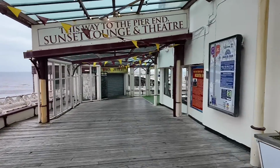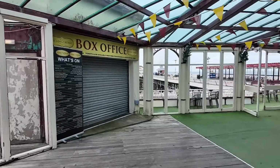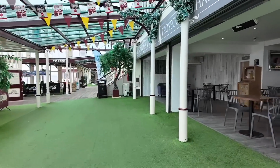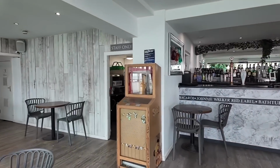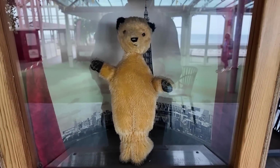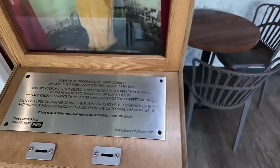So it's a proper traditional old-fashioned pier is North Pier. The box office used to be, I think it's still opening there, but it used to be in there, and Sooty used to live in there, because this is where Sooty the glove puppet was discovered. And there is one of the very first, if not the original, Sooties actually in here, look. Sooty was, oh hold on, we've got the light on him, haven't we? There you go, that's better if I stand at the back of it. So Sooty was discovered by Harry Corbett at Blackpool North Pier in a joke shop in 1948. So you can say hello to Sooty on your way past.